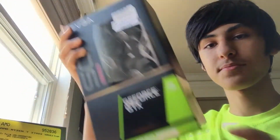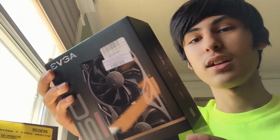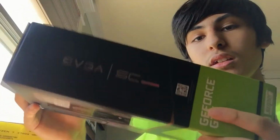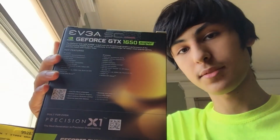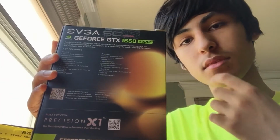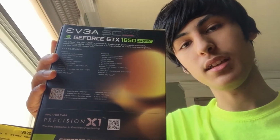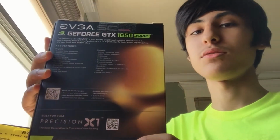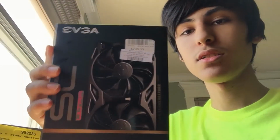For the graphics card, I went with whatever was available at Micro Center, to be honest. I got really lucky. This is the EVGA SC Ultra. There it is, and these are the features on the back. I can tell you right now that this is a nice card. It's pretty budget friendly compared to the other 1650 Supers, and it has a metal backplate and a dual fan cooler design. The thermals are extremely good, and I'll show you in Task Manager later in the video. And I got it for $239 at Micro Center.